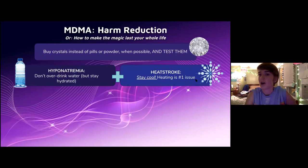Oh, actually, no. My reasoning for this is more specific. It's that with pressies, you have no idea how much is in them, period. With powder, at least you can weigh it. And even if there are bulkers or adulterants in it, at least you're not going to take way more than you're intending to, because if it's cut, then it'll have less MDMA in it than you're expecting. But with a press pill, it could easily have 300 milligrams in it, and you could have no idea. There's no way to know without testing it.